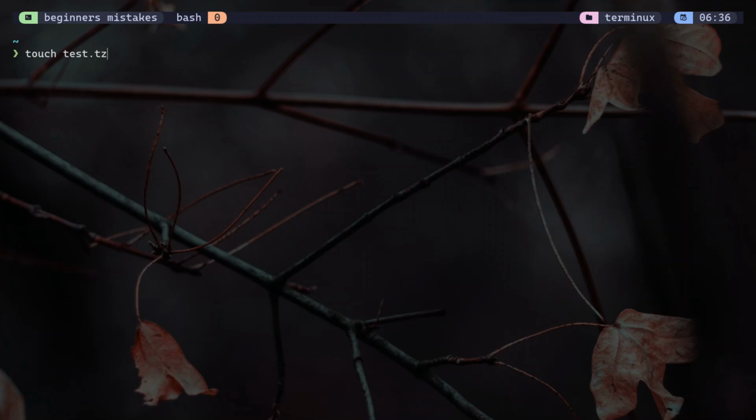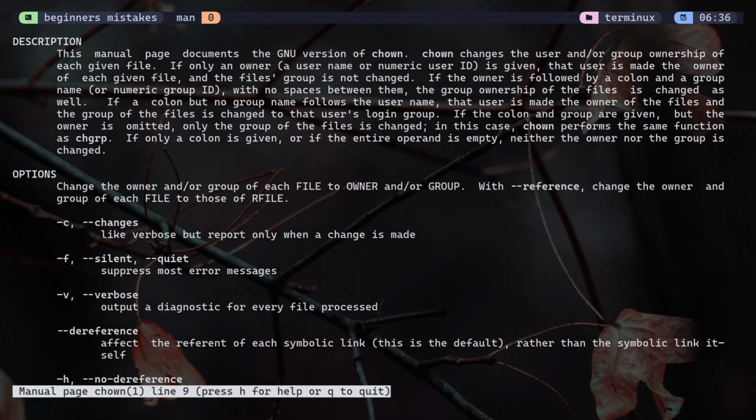Permissions are the backbone of Linux security. Don't just chmod 777 everything. Learn to use chmod and chown properly to keep your system safe.